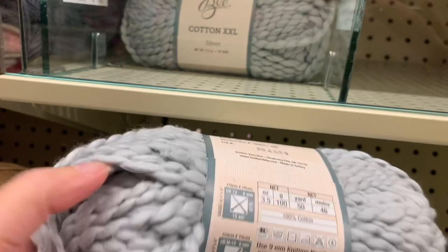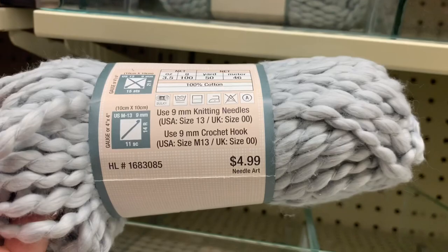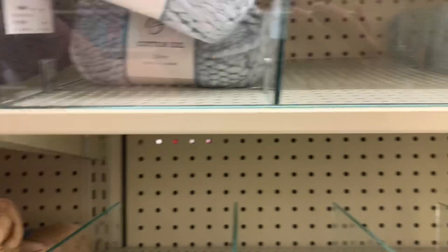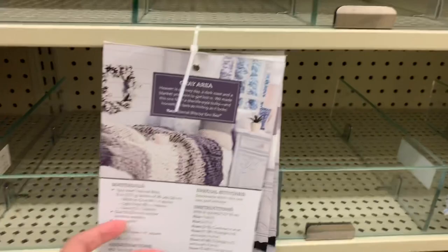But what else can we find out? 50 yards, which isn't a whole lot. It does seem rather a small skein for $4.99. But it's big, thick cotton. I like that. Looks like they got room for more colors. I love to grab these little free patterns and stuff. Here's one sitting right here. I'll grab that and throw it in my basket.